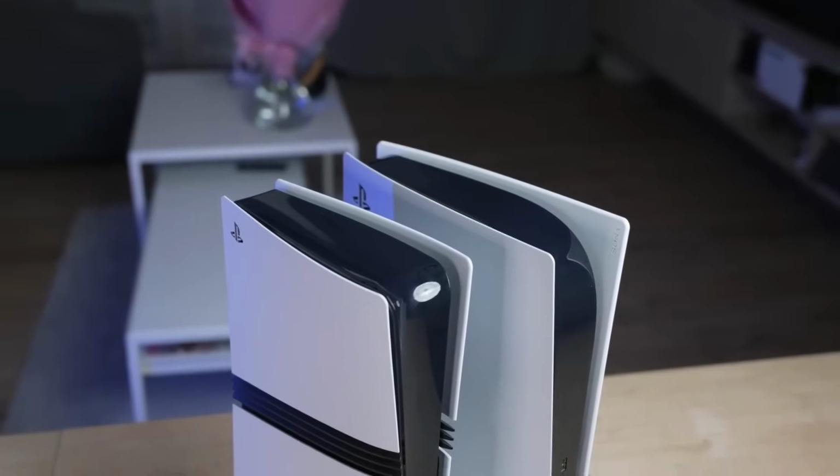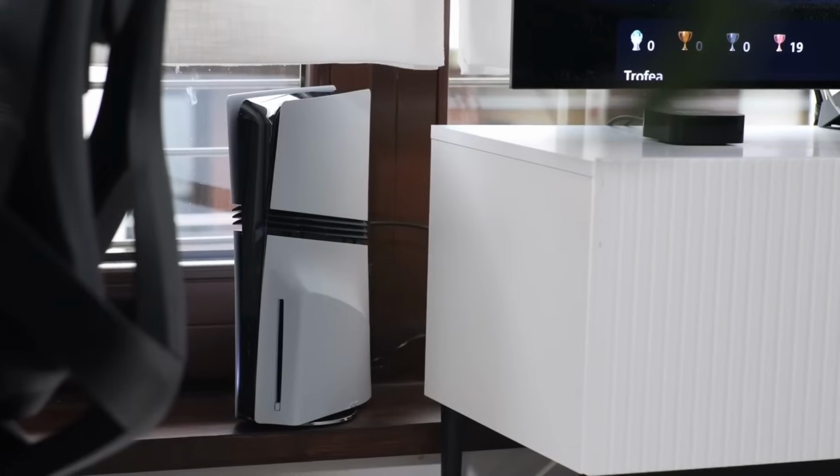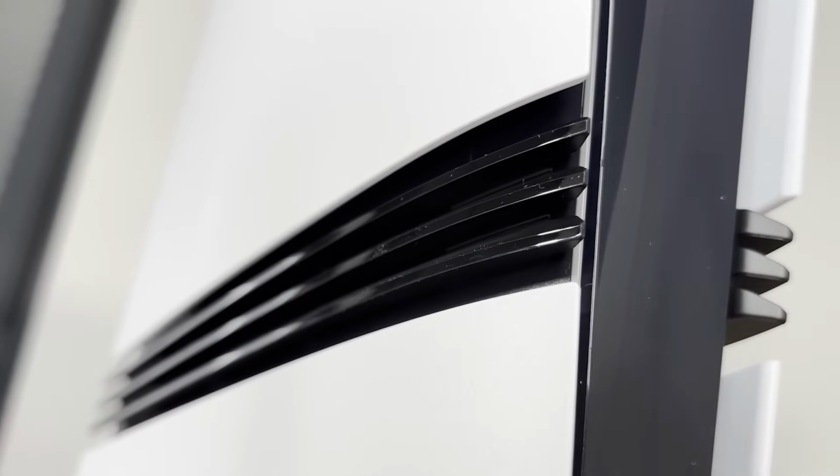Let's start with the most obvious aspect, the design. The console's appearance always sparks heated debates since it's the first thing that catches your eye. And while the PS5 Slim and PS5 Pro might seem similar at first glance, there are indeed differences. Let's break them down step by step.